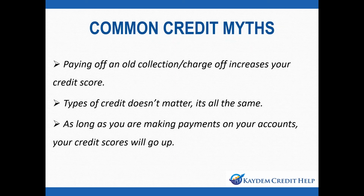So paying off an old collection instead of disputing it and trying to have it removed could actually cause more harm than good, because if it's old enough to where it could have fallen off, then you could have actually gotten it removed without paying it. But once you pay it, like Jillian was just saying, it updates the date of last activity, which then can cause even more negative to your credit report. And in many cases, if the account is over 7 years old, it might have been falling off on its own without even disputing it. So that's something you really want to keep in mind.